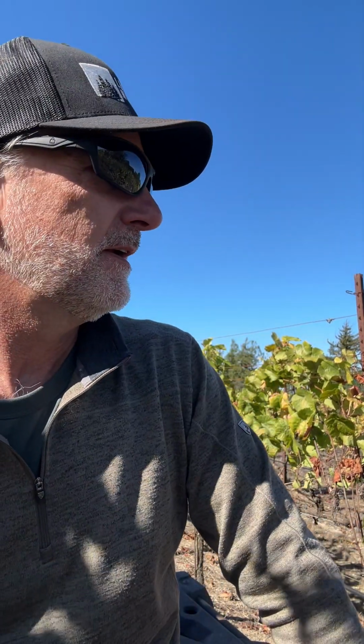Things are looking pretty good out here. I'm happy with what we're seeing. Beautiful afternoon. Great day to be out in the vineyard. Fall is an amazing time to be out in the vineyard. Cool mornings, cool nights, a little bit of heat in the afternoon. Love the fall season in Northern California.